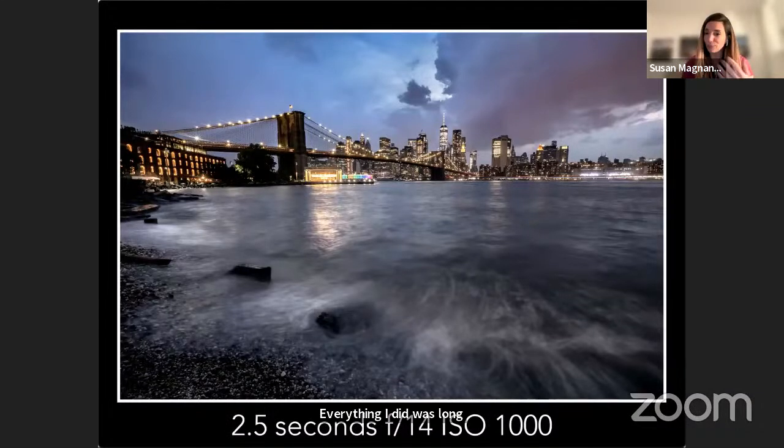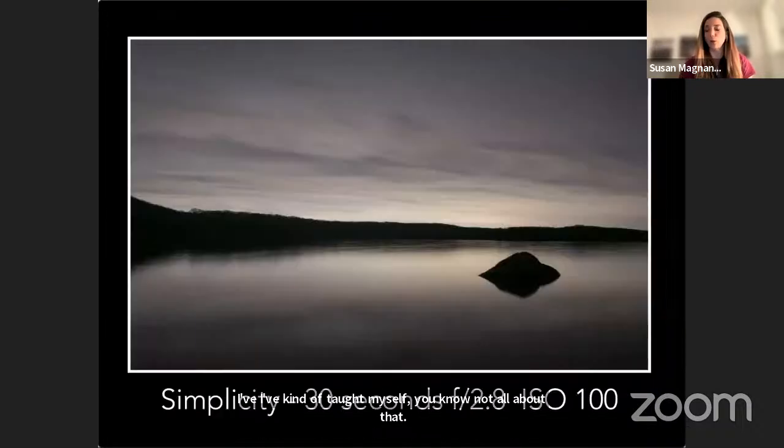But I've kind of taught myself, you know, it's not all about that. Let's see what it's like a little bit quicker with different effects.